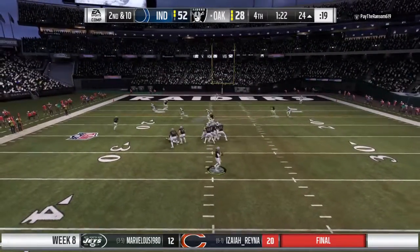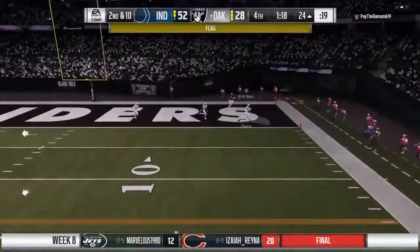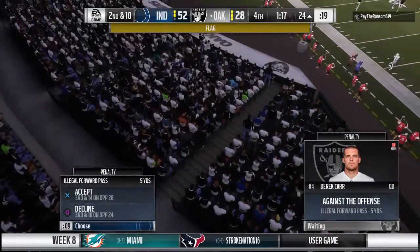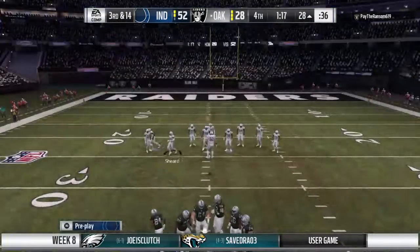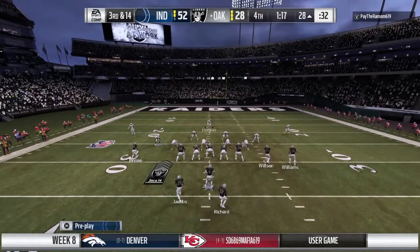Carl trying again on 2nd down. Escaping the pressure right. He's going to let it fly. And that's going to wind up incomplete. However, we do have a flag down. Let's check in with our referee. Maybe worse than the loss of yardage, they also lose the down. So now it's 3rd and long.